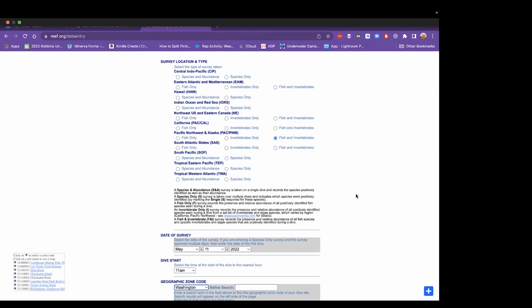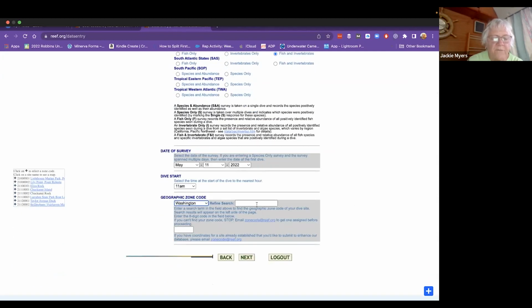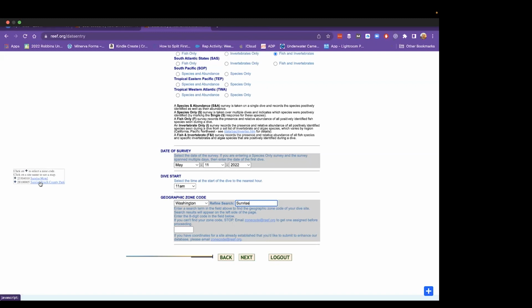Yeah, so down where it says geographic zone code next to Washington in that refined search, type Sunrise. And then on the left, you see where it says Sunrise Beach County Park, way over the left. Yeah. Click that.